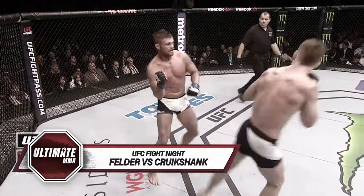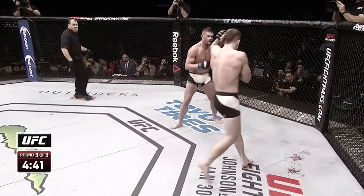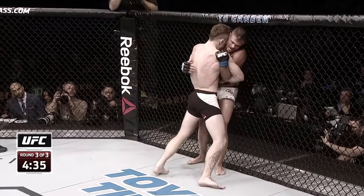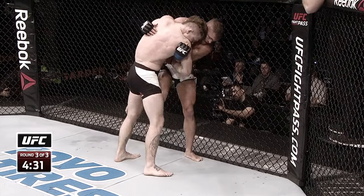Has this style. There's a very hard leg kick by Felder. Felder has this aggressive style. This is an important fight for both these men, too. Swing and a miss. Certainly is. Very important fight. And a very close fight. Yep.